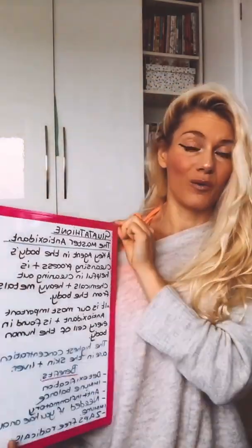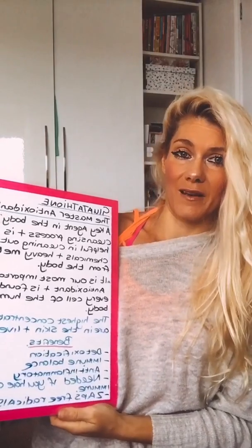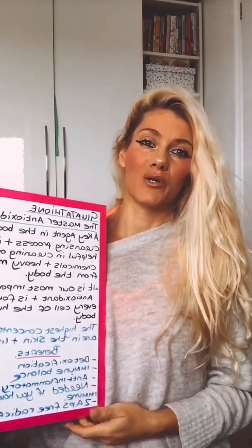So today I'm going to talk about glutathione, the major antioxidant in your whole body. Glutathione is mainly produced in the liver, but it's also manufactured in the skin. But it's the liver that we want to concentrate on.